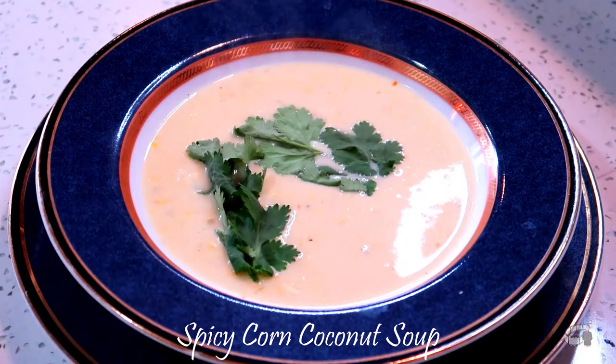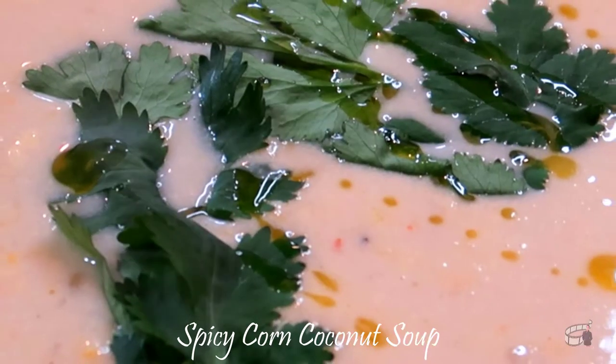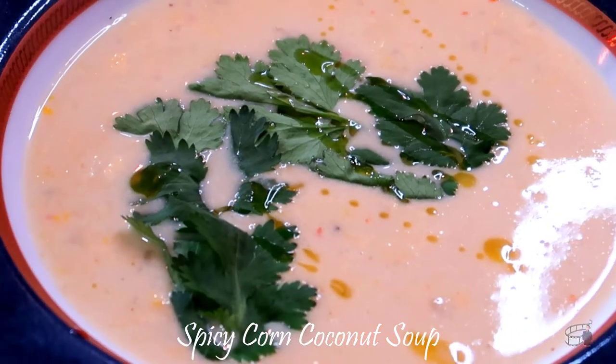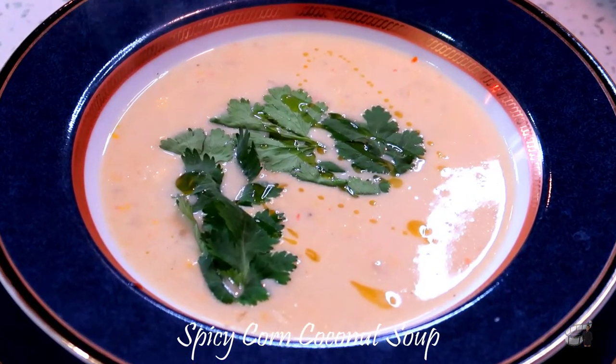You can even add several corn kernels, slices of fresh red chili or jalapeno, and a bit of coconut flakes on top. Serve while hot and enjoy!